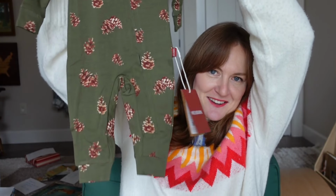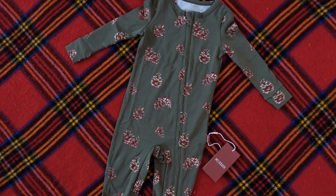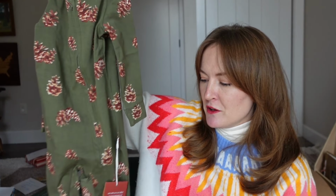Here's another set of jammies from Milk Barn. This is this beautiful pine cone print, one of their seasonal holiday prints. And again, it's not super Christmas specific. You can wear it all winter long, all year long, really. And then also I picked out, this might be my favorite thing.